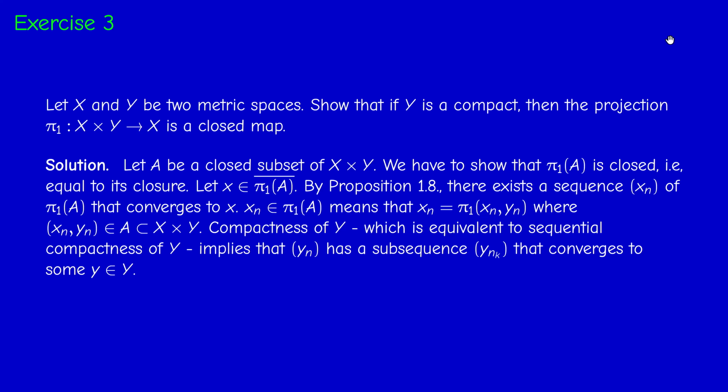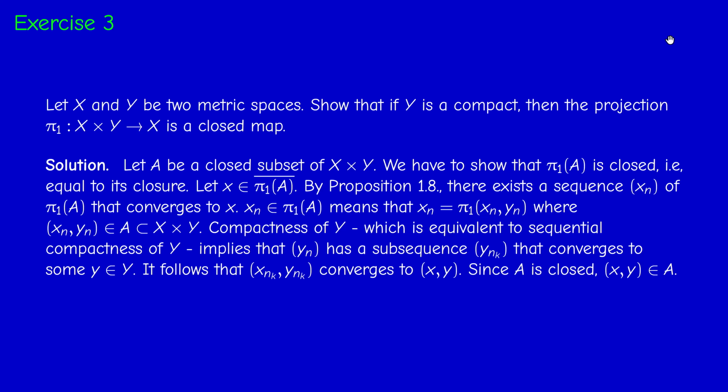By definition, xn converges to x. Therefore, any subsequence of xn also converges to x. So, in particular, xnk converges to x. This is all we need to know about the product topology: if xnk converges to x and ynk converges to y, then the couple (xnk, ynk) converges to (x, y) in the product topology. So we have now a sequence (xnk, ynk) in A that converges. So the limit must be in the closure of A, but A is closed, therefore the limit is in A.